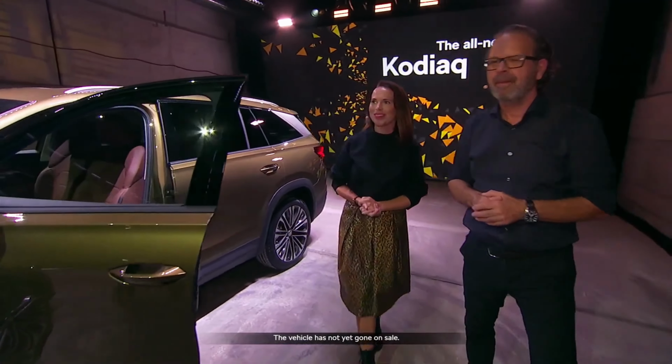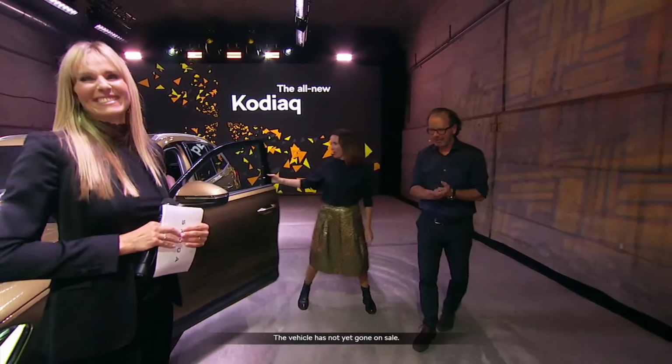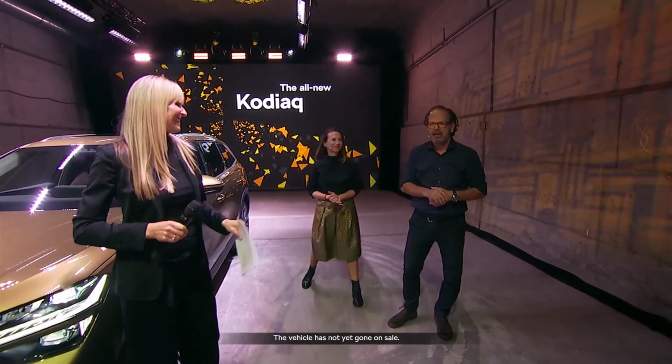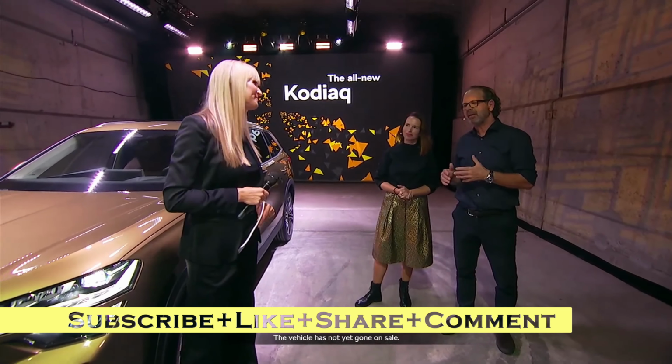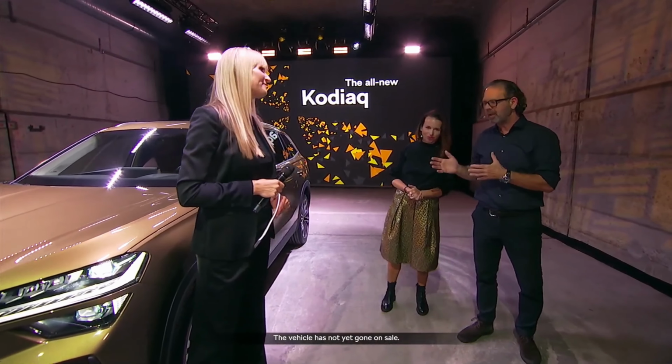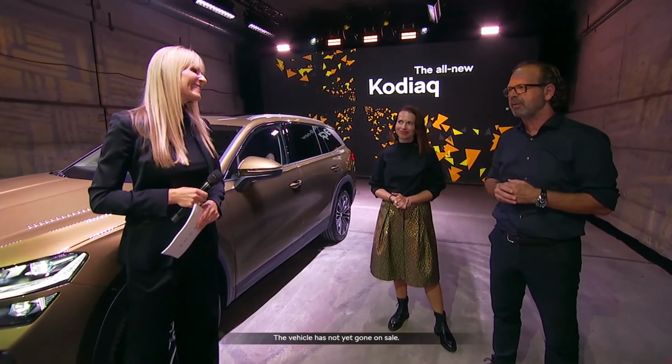This is our job. We have to say also that we're standing on behalf of the design team, but also on behalf of Škoda, yeah? Because to make a car like this, it's teamwork, yeah? And we're really proud of this, and we are really good at teamwork at Škoda.